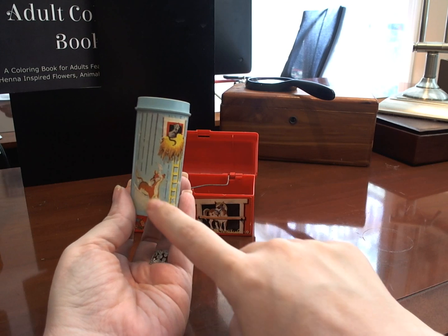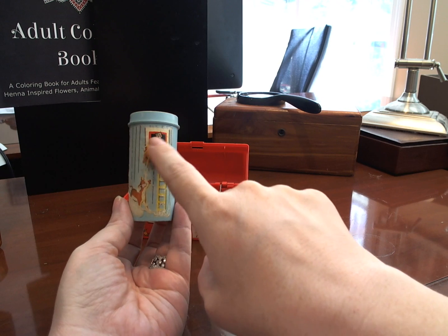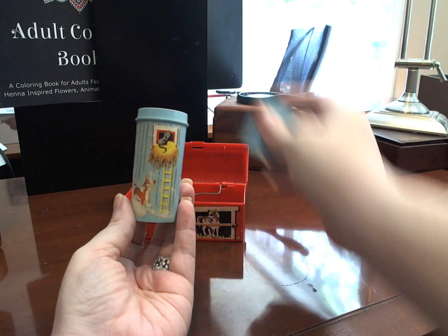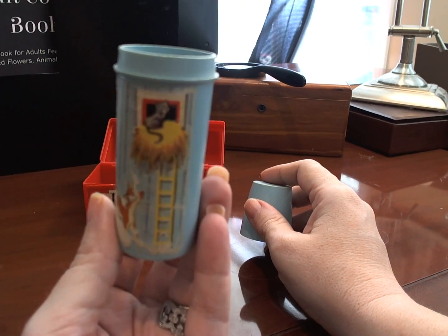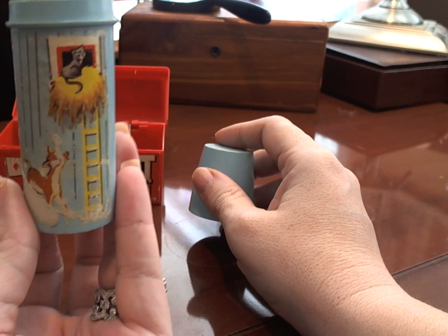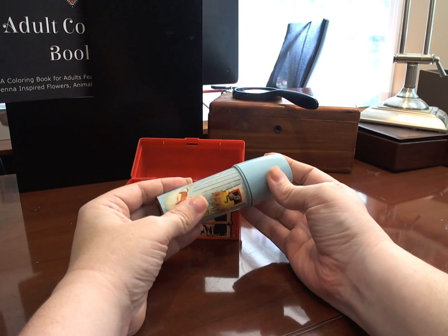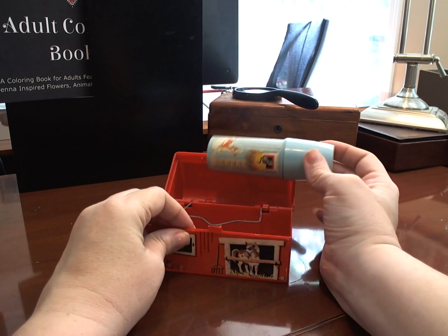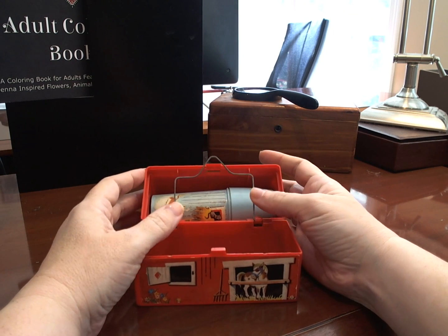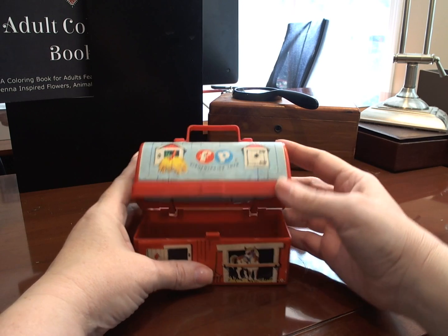Anyhow, the lithograph on this one shows a cow looking up into a cat, way up inside of the top of the silo. And I'm sorry if that's not very clear. That's a little better. And this was a fun toy too, because when you were little, if it was too early for you to be a school child, this would be one of the toys that you could use to pretend you were going to school.